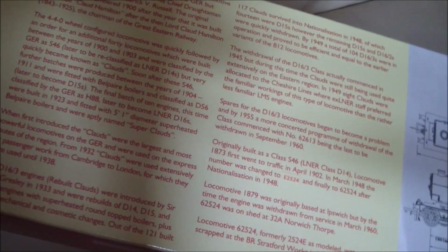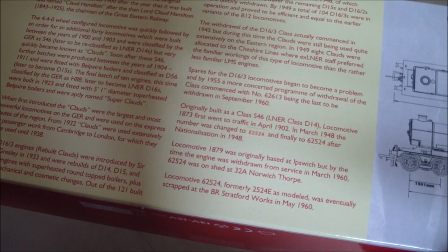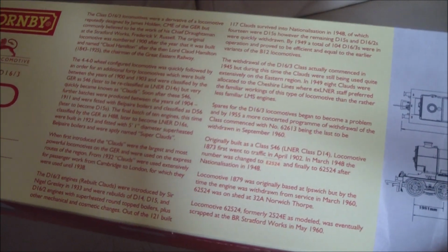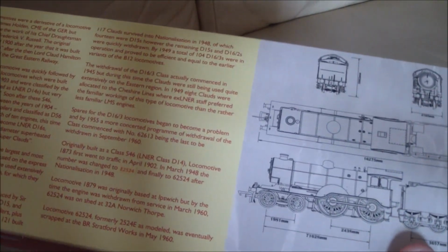They were used mostly on London to Cambridge runs out of Liverpool Street, and basically the D14 and D15s all became known as D16/2s and /3s. The D16/3s were known as Super Claudes. The first of the class was named Claude Hamilton, after, as I said, one of the chairmen of the Great Eastern Railway.